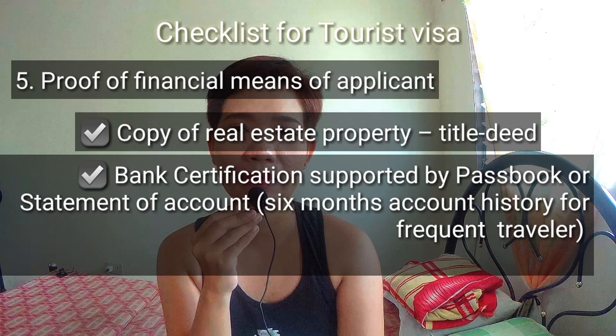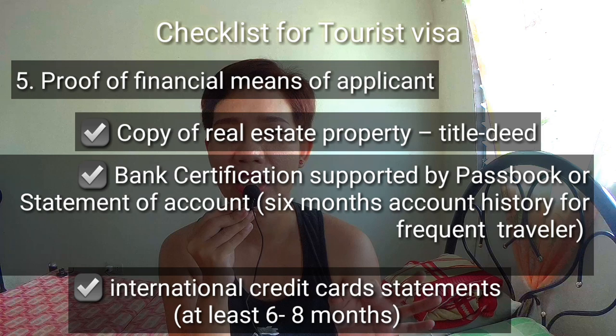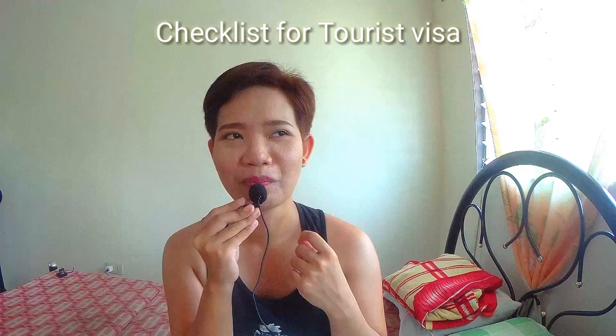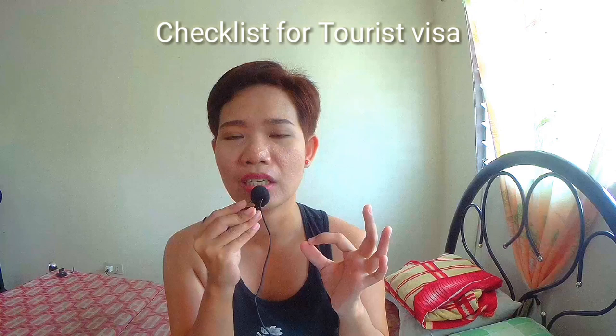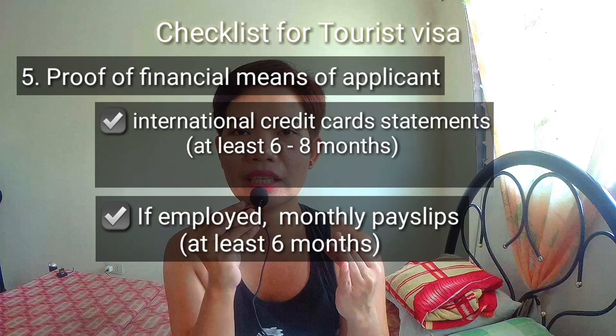Alright? So, yun. And then, aside from the bank certificate and bank statements, you can also provide, kung may mga international credit cards kayo, yung statement of account ng international credit cards nyo. Make sure that you will provide 6 months statement of accounts of your credit card, guys. Kasi nung nag-apply ako, I submitted just 1 month statement of accounts. So, make sure na you will provide at least six months statement of account of your international credit cards. And then, if employed kayo, you can provide your payslips, at least 6 months payslip din para they can check kung magkano ba talaga sinasahod nyo every month.